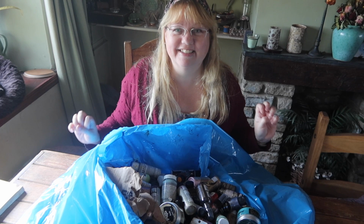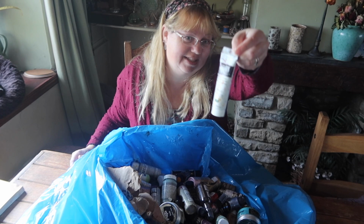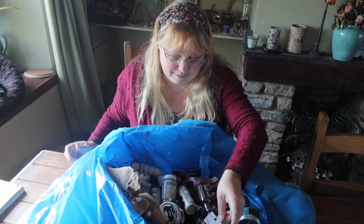There are so many goodies, I cannot wait. So I think the first thing I'm going to do is just sort through this into something that I can see. I'm going to need a cloth, there's paint that has, I mean, look at the state of this tube. And then I checked the picture, these tubes are clean, so paint has gone everywhere.